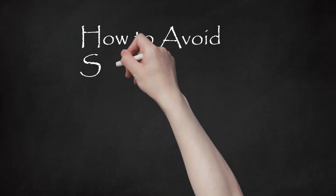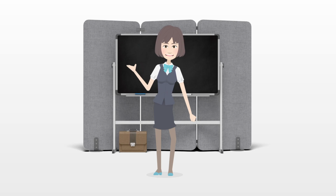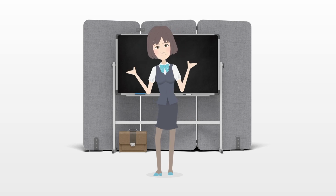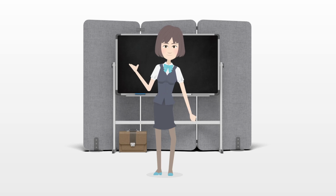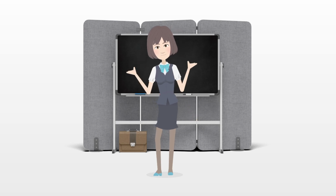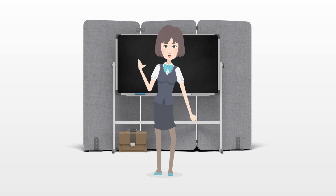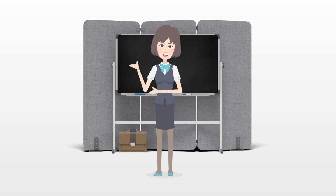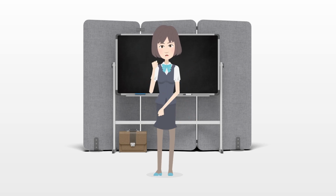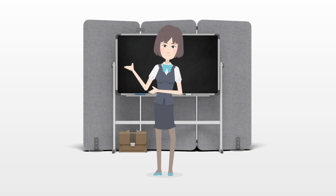How to avoid stomach pain when taking antibiotics. While antibiotics work well when fighting off bacterial infections, they can often have a less productive effect on your digestive system. Stomach pain is a common side effect of taking antibiotics, because antibiotics can kill the normal bacteria in your stomach. Luckily, there are some methods you can use to reduce your chances of experiencing stomach pain when taking your medication.